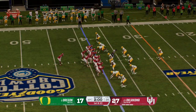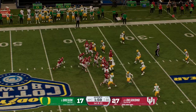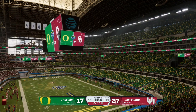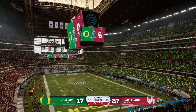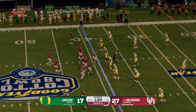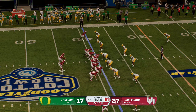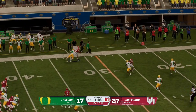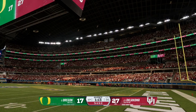And the Sooners lining up here on 1st and 10. And with the game in hand, the offense just takes a knee. Second down play coming up. Back to throw. It's Mateer. And a short pitch and catch to the tight end. Defense makes the stop very close to a first down.